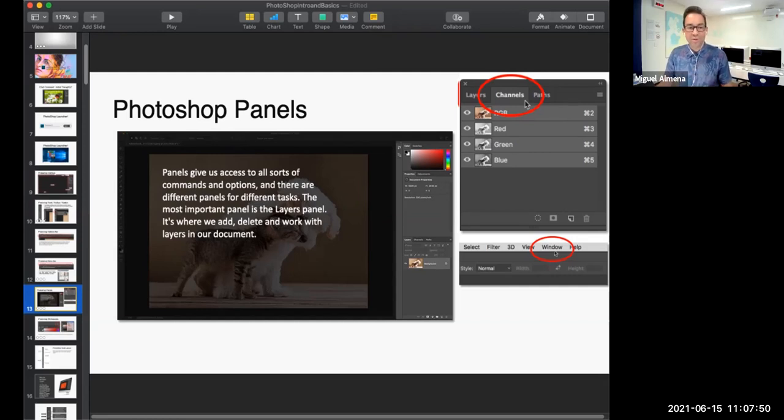Then we have our panels, which are Photoshop panels, and they give us access to more commands and more features, with different little tasks within them too. So panels just do more for the tool, and it's like an app within an app almost. So something to keep in mind.